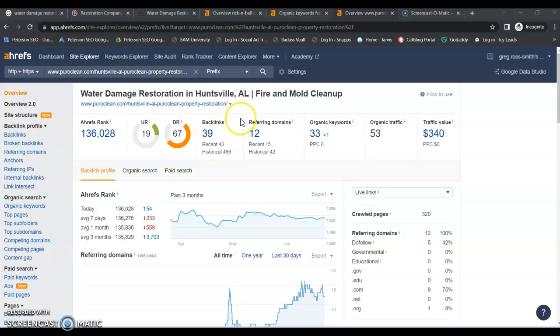So this is your competitor. We don't care how their domain is doing. We only care about the location area. They have 39 links, 12 referring domains that you need to beat. Only 5 of those are do follows. So you need to beat 5 of their referring domains in quantity as well as quality.